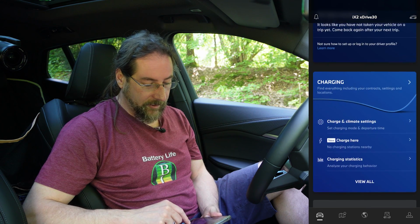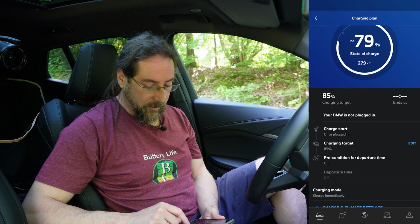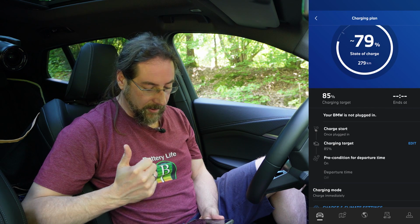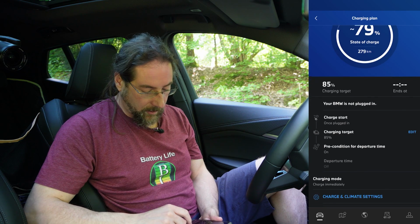And the last thing is charging. And for charging, it's really cool. You can have, of course, your charge plan, and here you can set to what target you want to charge. It will tell you when did you plug in, when did the charging start, how long it will take, preconditioning for departure time. So if you want to charge to 100% by 7 a.m. tomorrow, it will do that, of course, with charging plan, and then preheat the car as well.